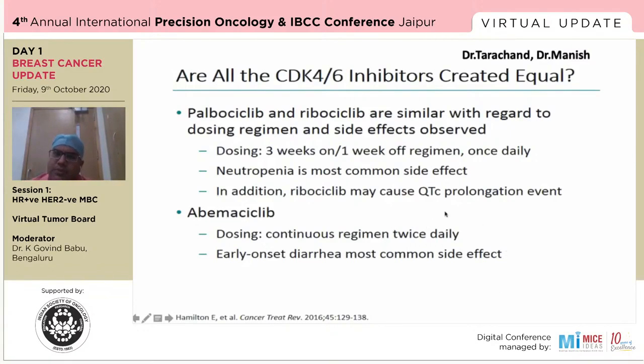And considering abemaciclib, there are two specific subsets of patients in which I would be happy using abemaciclib. One, as told by the previous speaker, patients with brain mets. There are two separate subsets of patients where abemaciclib has an upper hand over palbo and ribo. Those are patients with primary endocrine resistance, where abemaciclib has done fairly better as compared to palbo and ribo. Second, patients who have progressed on palbo and ribo. Till now, we don't have any data on continuing CDK inhibitors beyond progression, but abemaciclib can be given to patients who have progressed on palbo and ribo. So these are the two subsets of patients.